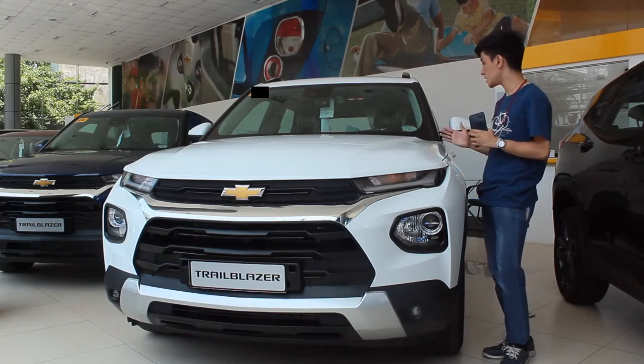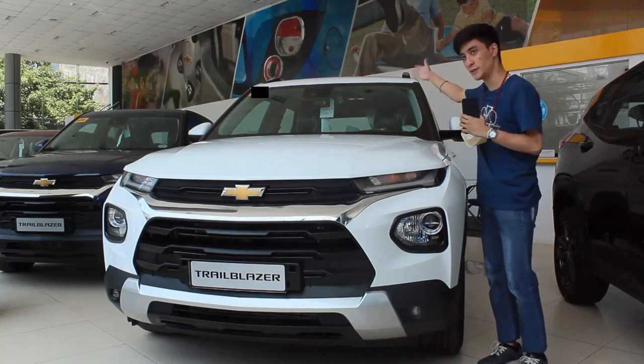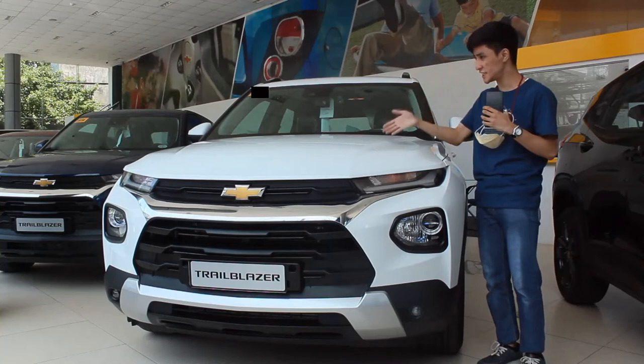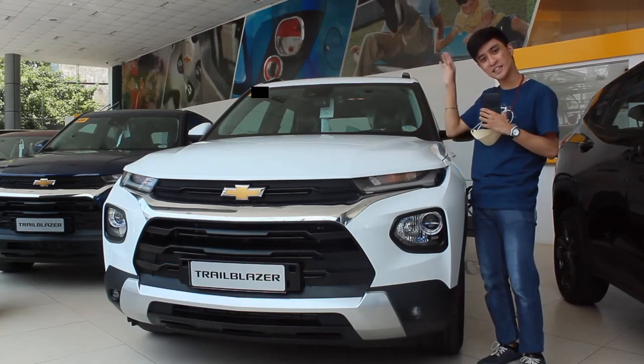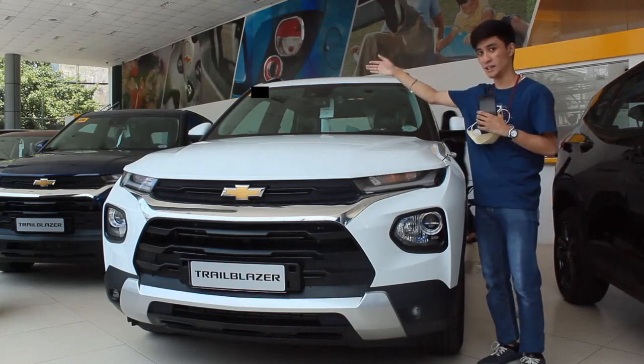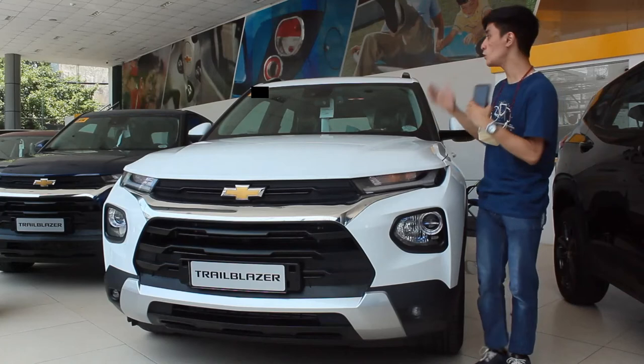But with this new Trailblazer comparing with the old one, I still like the driving dynamics of this. Despite the flaws, as I said, with the amenities in the second row, you still got the tech, you still have the power. This is still lively to drive. I'll be honest, the drive of this is just a little bit more addictive than the Tracker, as I mentioned in my previous review. So that concludes my review here with the old and new Trailblazer.